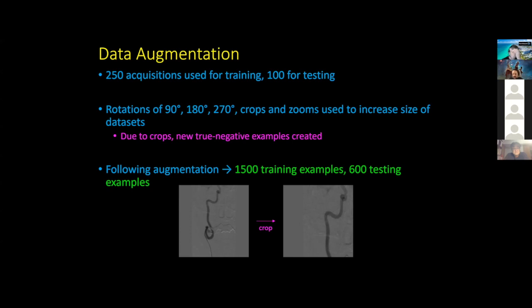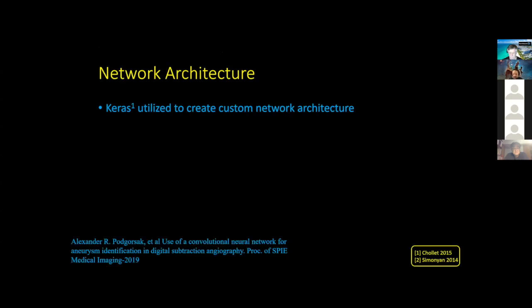So in order to bypass this, we cheated in a way, and we did rotations, we did zooms, we did a little bit of what is called data augmentation, by messing up or changing the images, and we made sure that when we crop, the aneurysm is not out, like in this case, so it becomes a true negative in this case. And then we got 1,500 examples, and 600 we kept for testing. In other words, these guys in here you never touch during the training of the network.